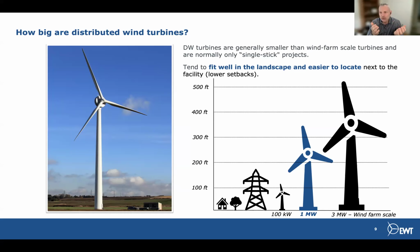And what I should have mentioned earlier on, actually, is that in a typical scenario, you are looking at a single wind turbine that's matched with your electric load. You can put multiple turbines. It's something we do evaluate, and there are circumstances where that makes sense. But a typical project is a single wind turbine.